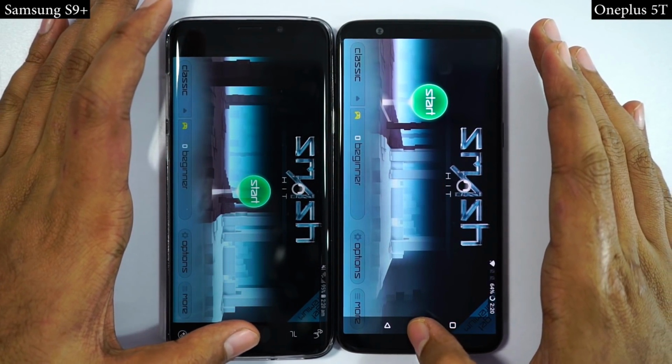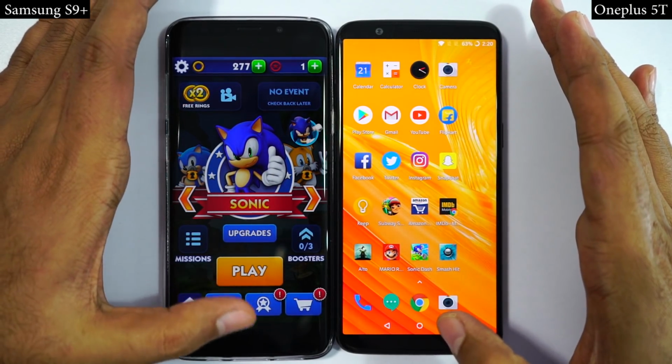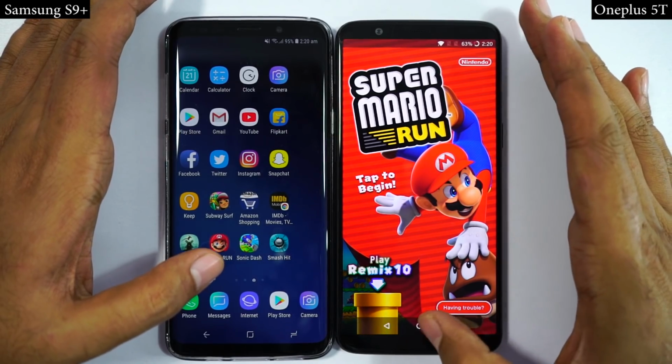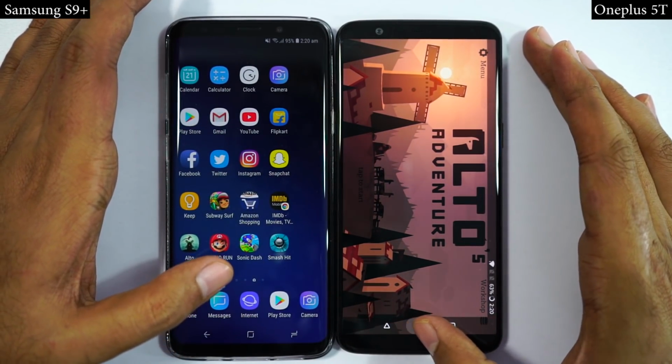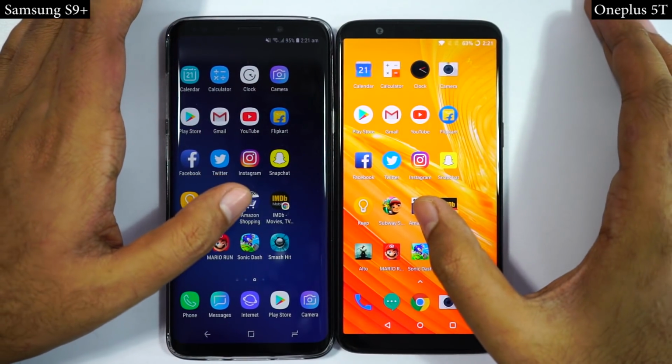In this memory management round, I'll open the same set of apps on both the phones in the reverse order to see if they are still in memory. If they are in memory, they should open in less than a second at the same place where I left them earlier. By the way, both phones come with 6 GB of RAM and that should be sufficient to keep all these apps in memory if the phone has good memory management.